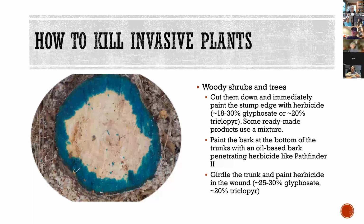Another strategy is to do a basal bark treatment where you get an herbicide like Pathfinder 2 that will penetrate the bark because it's oil-based. And so you don't have to do any cutting with that method. You just have to have good enough access around the base of the plant to be able to paint, or I guess you could spray, but then you want to spread that herbicide in, and you want to get complete 360-degree coverage around the base of that plant all the way to the ground and up about 12 inches off the ground. Maybe a little bit higher if you have a really big tree.